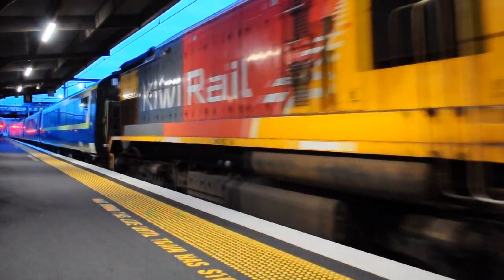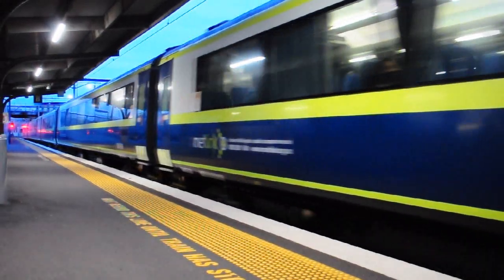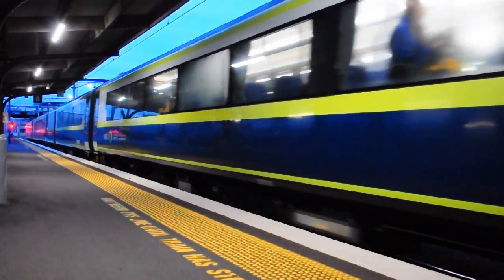DFB 7348 arriving back in Wellington with train 1609, followed by DSC 2665 coming in to collect the empty coaches.